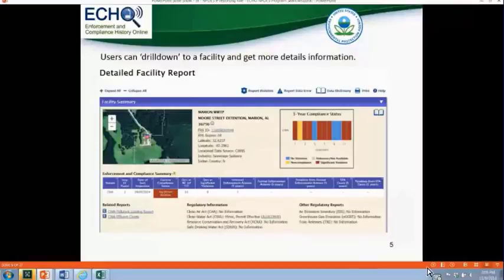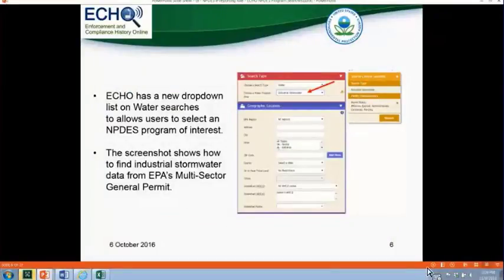We also have, besides the summary facility search results, a detailed facility report that, again, a lot of the data has been focused especially on major individually permitted facilities, so we need to adapt to display all of the new data. We have added a new drop-down menu on the familiar water search form to kick off the transparency aspect of the e-reporting rule implementation. And I'll show a demo of this in just a second.